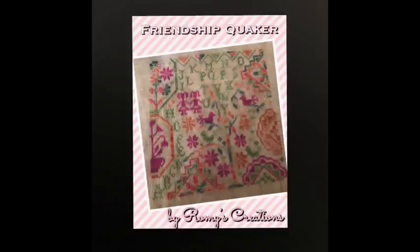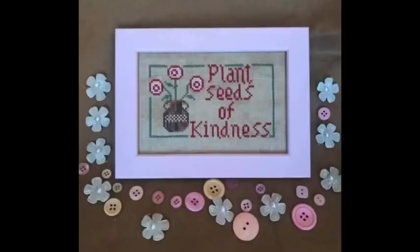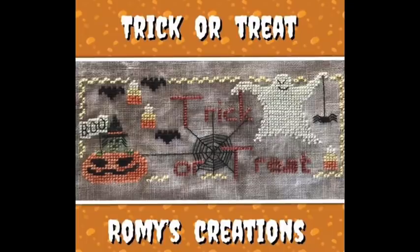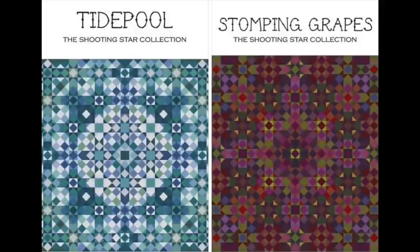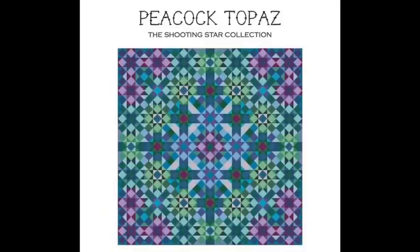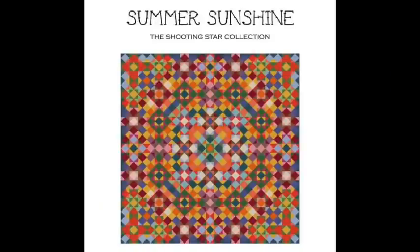Okay, let's see. New releases by Romy's Creations. We have Friendship Quaker. There's two more. I don't have their names, but here's two more to see. And then after that, we have Trick or Treat. These are so cute. Next, by Carolyn Manning. Boy, she released some that are just absolutely gorgeous. Carolyn Manning, Tide Pool and Stomping Grapes. Isn't that awesome? Next, we have Watermelon Tourmaline. Oh, this is one that I am seriously interested in. I think that's just gorgeous. Then she also released Peacock Topaz, another gorgeous one. And after that, Summer Sunshine and Glass Slipper.